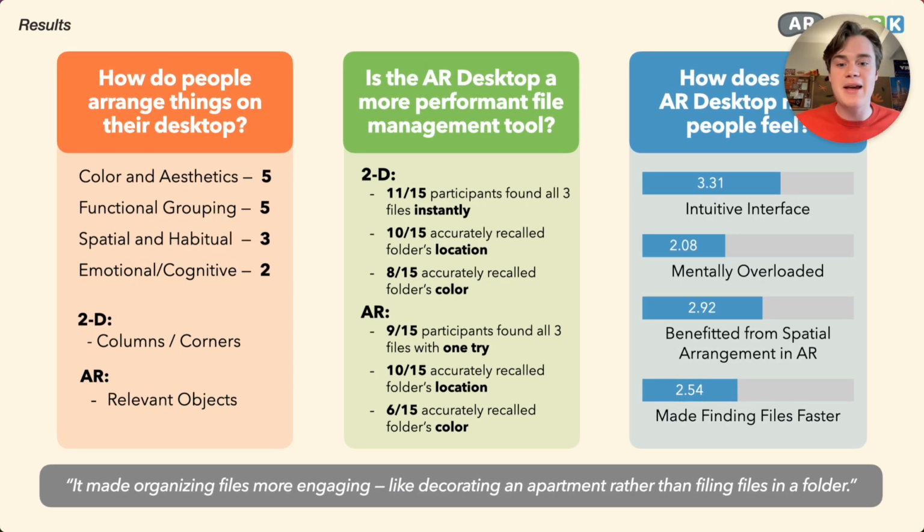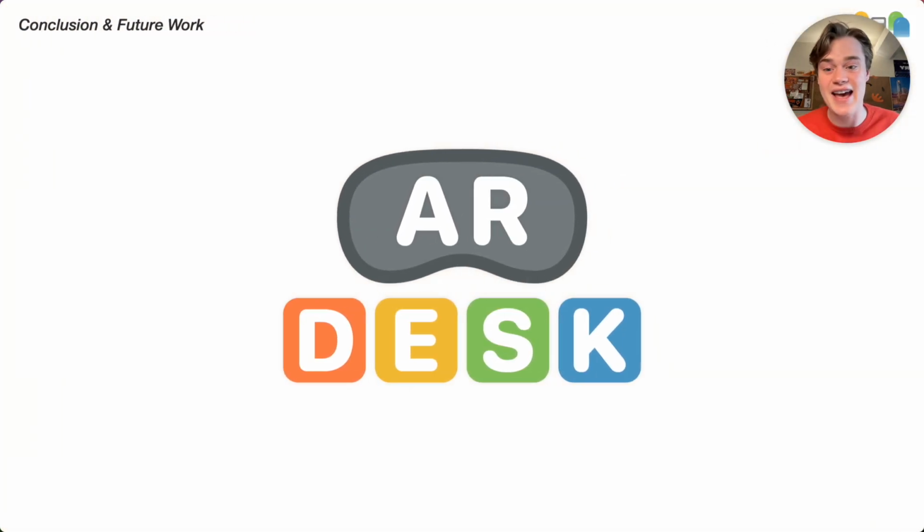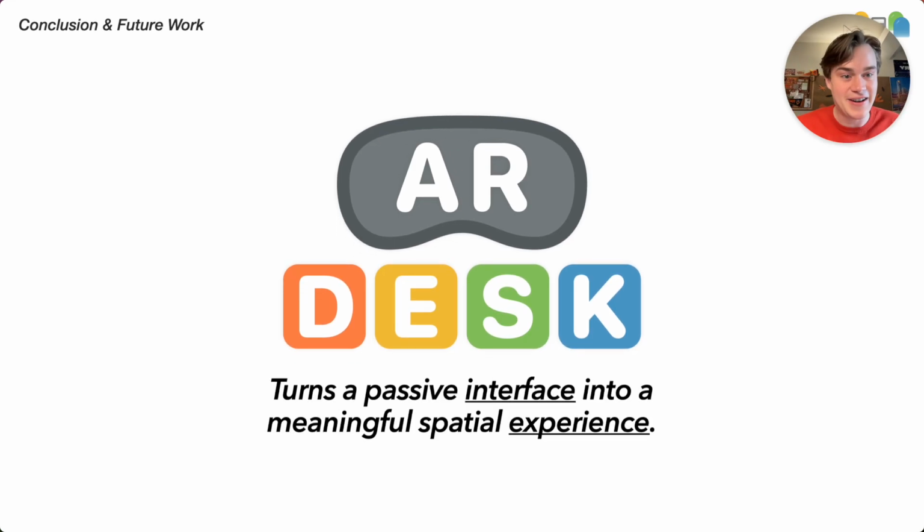One participant made me especially happy when they said this. The AR desktop made organizing files more engaging, like decorating an apartment rather than filing files in a folder. I think this really gets at exactly what I wanted from the AR desk. All that to say, AR Desk shows a lot of promise. It turns what would otherwise be a passive interface into a meaningful spatial experience most people enjoy.